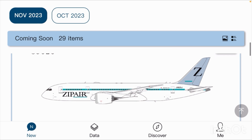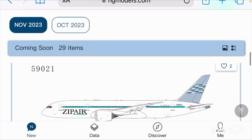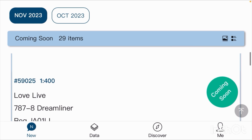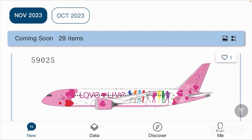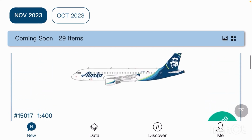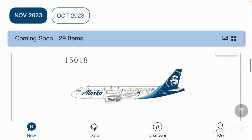Yes, one difference. Next up is the Zip Air 787-8 with the revised interim livery. Next up is the Love Live 787-8 in the fantasy livery. Next up is the Alaska A320. Next up is the Alaska A320 with the Fly with Pride livery.